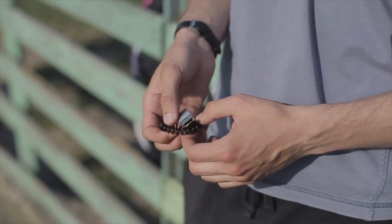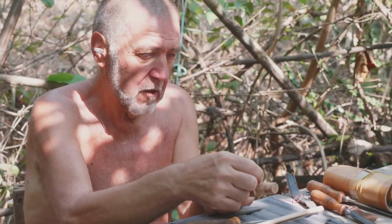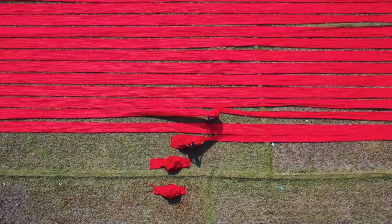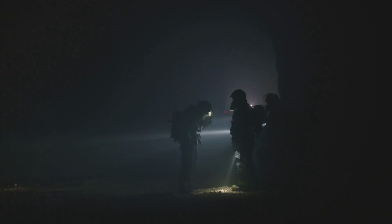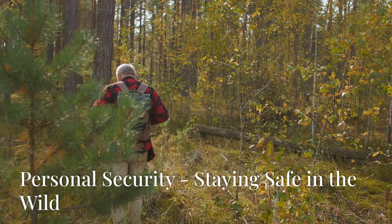Whistles are another effective signaling device. A loud, sharp whistle can carry over long distances and penetrate dense vegetation. If you have a brightly colored piece of cloth, use it to create a ground-to-air signal. Make your signals as large and obvious as possible. Repeat them regularly to increase your chances of being seen or heard.